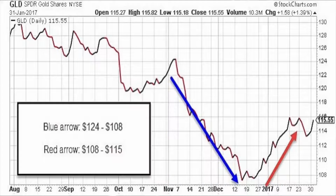Here is a price chart for the Spider Gold ETF, ticker symbol GLD. The blue arrow shows the security declining in value from 124 down to 108. And then as soon as that happened, boom, it bounced back up from 108 up to 115.